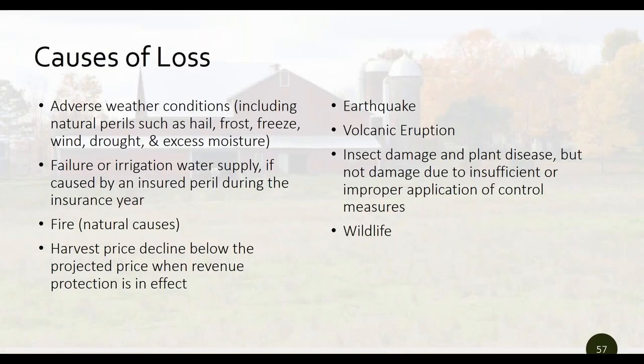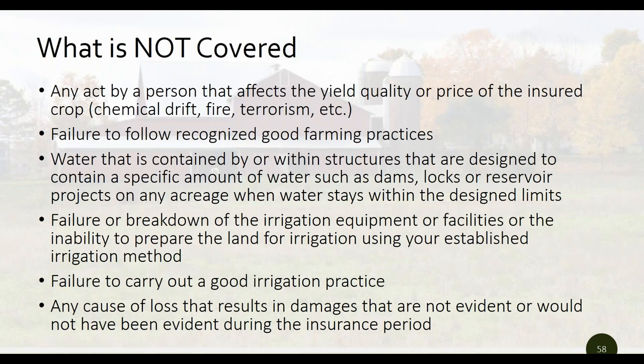So let's first start with the causes of loss. Remember, I did indicate that the insurance is provided to protect against unavoidable naturally occurring events. Take a look at the slide. Those are all the unavoidable naturally occurring events. Causes of loss are actually found in your specific crop provisions. However, I think you should know them before we actually discuss what is not covered. So let's take a look on the next slide to determine what is not covered.